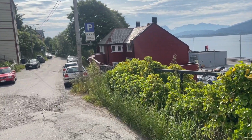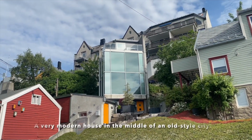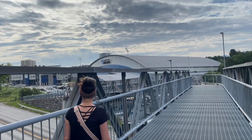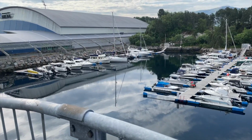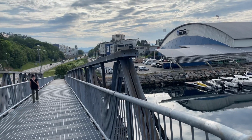Soccer jersey hunting now. And it's getting hot outside in this 59 degree weather with sun. Cool house in the middle of the city. A very modern house in the middle of an old style city. Here's the Ålesund basketball arena and soccer arena behind it.